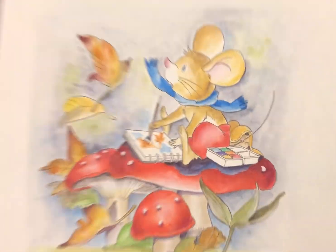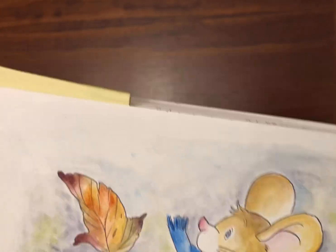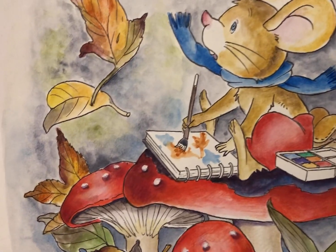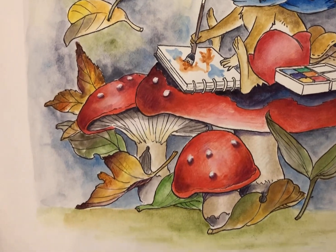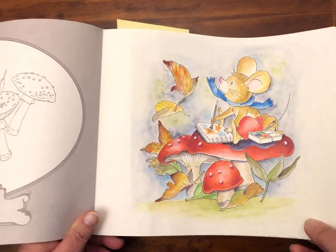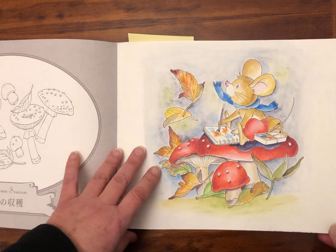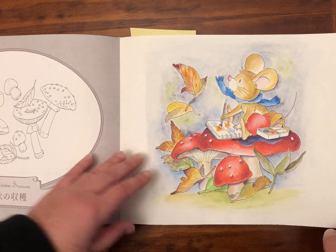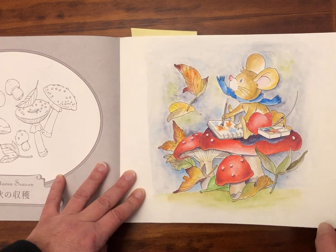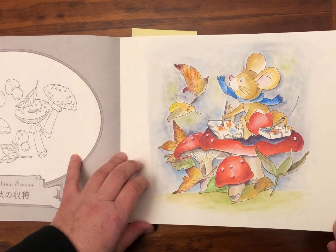And again, I was trying very much for that watercolour effect with the Inktense. I like the vibrant colours and so on with the Inktense, but I do still try to get that very much watery watercolour effect with them rather than too solid. I do like to sort of mix it up a little bit. So I'm really quite happy with the way that turned out.